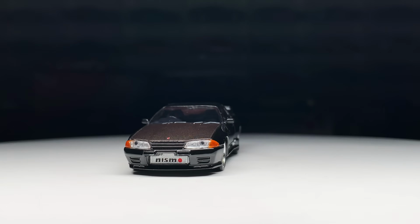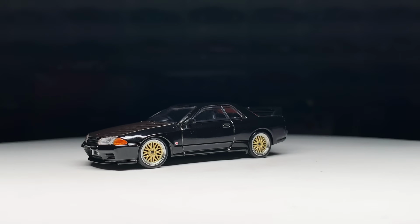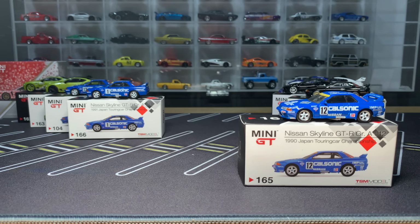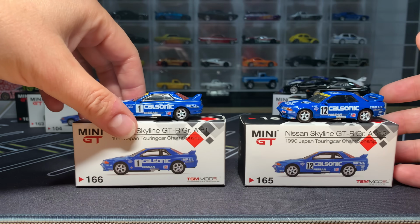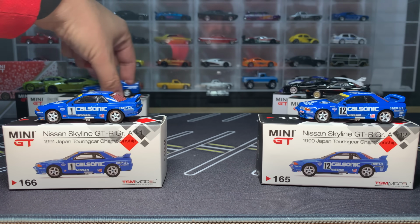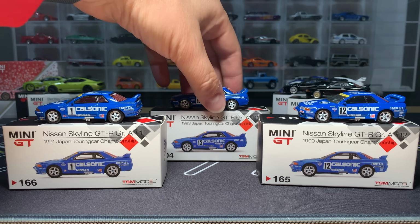But here's the deal. So you move that one out of the way, and let's pull all of these Calsonics over. They have released 3. You've got the 1990 Japan Touring Car Championship version. You have the 1991. We'll put these like this. And then you have the 1993 Calsonic Japan Touring Car Championship car.